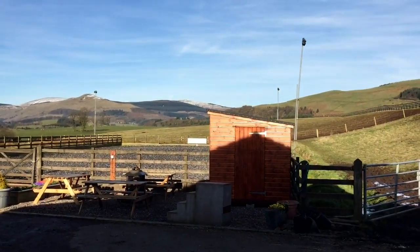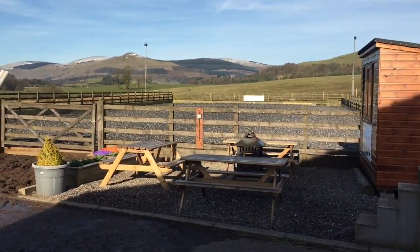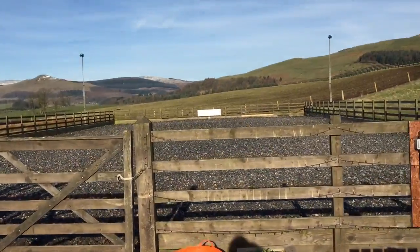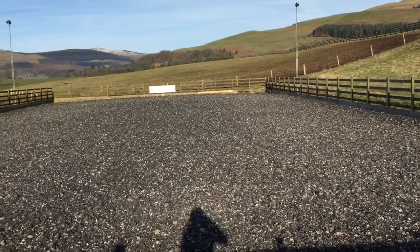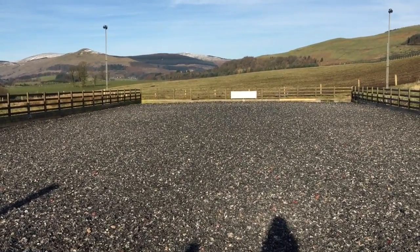And this is out towards the arena. So we're pretty exposed here, so it can get pretty windy. And you see these awful things on Facebook where roofs come off wooden stable blocks in the wind, and I can imagine this is exactly the kind of location that would happen in. So we're so lucky to have a real solid built building.